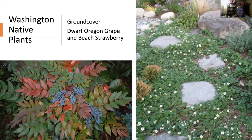My sister, when she was in college, came back one summer, my older sister, and harvested a bunch of Oregon grape and made wine with them. So that was fun. But again, you see the same similar kind of color pattern. It's very typical of Northwest. These broadleaf evergreens in the Northwest have that sort of green and red hue, color combination.